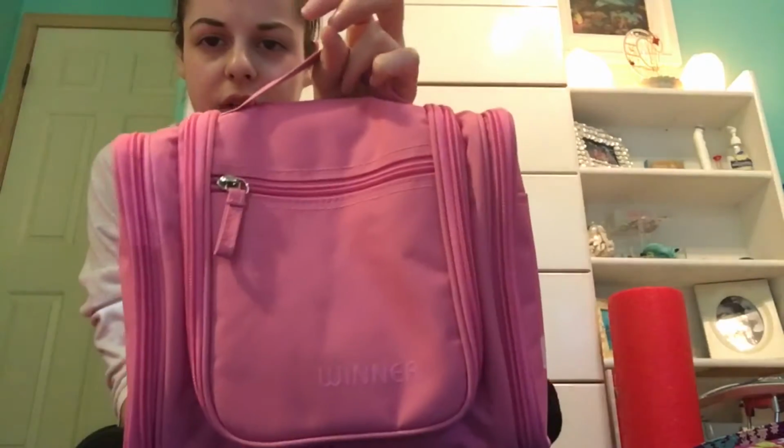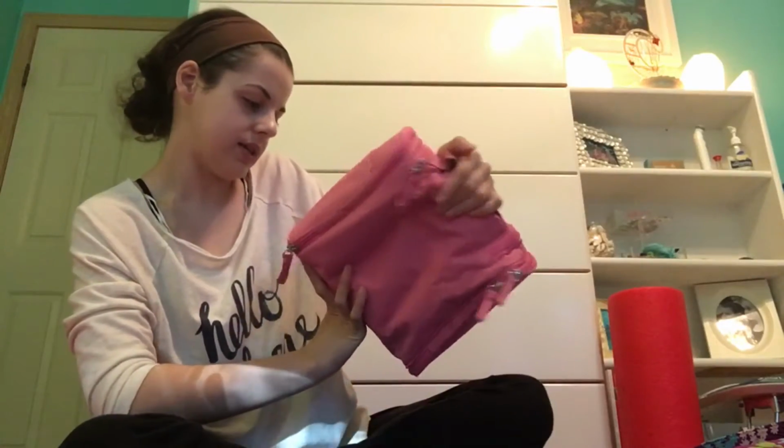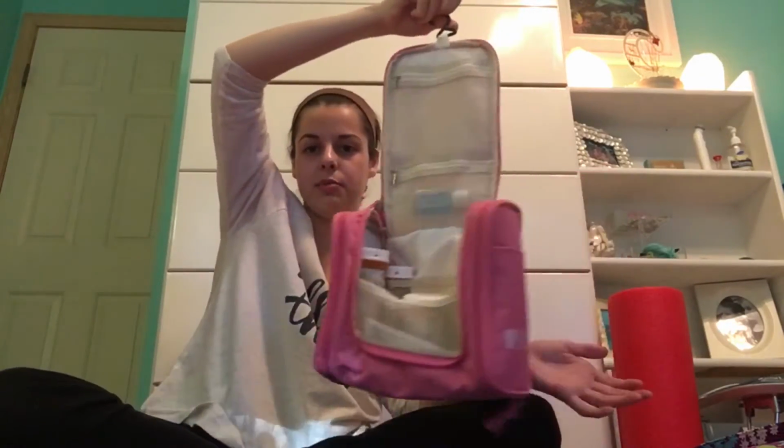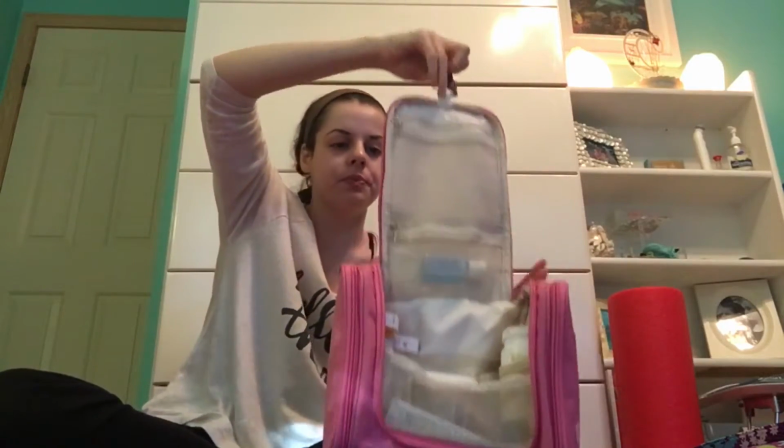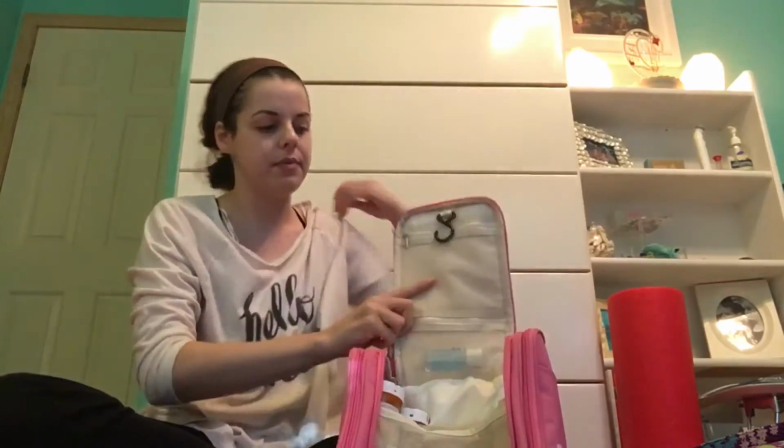And this I got off Amazon. It says winter on the front, if you can kind of see that, but I'm not really sure what brand it is. It's a cosmetic bag that you would probably bring on a trip and put lotion and makeup and shower stuff, but I decided to use it for another purpose because you can hang it up, which is also useful in a hospital. So it has this zipper on the front, but I don't have any need for that.